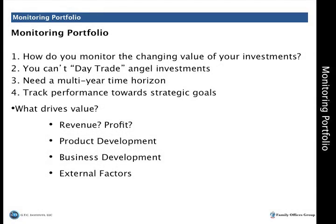Monitoring. Again, without the convenience of looking online at a stock price updated every minute, how do you monitor the changing value of your investments, and hence potential return of your investments? In short, you can't day trade angel investments. Instead, you need to have a multi-year time horizon and help drive the company towards a clear exit so you can realize a positive return on your investment.